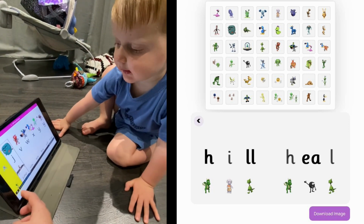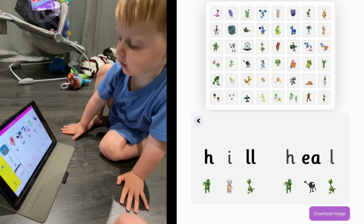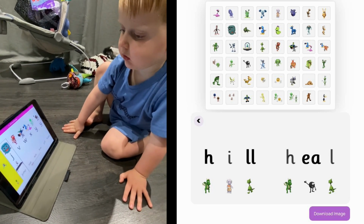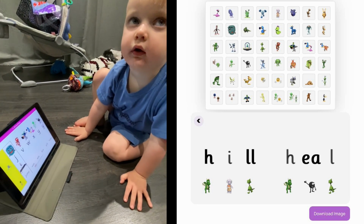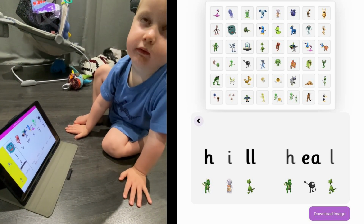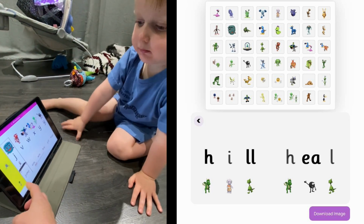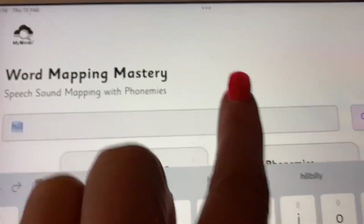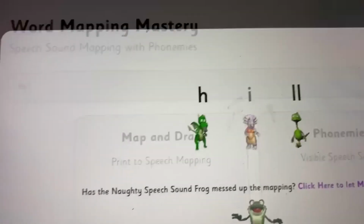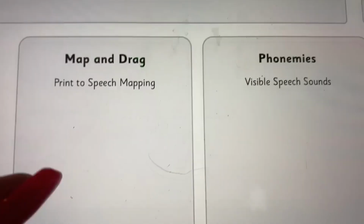Oh, do you know that one that you just saw was it'll, hill, like Jack and Jill went up the hill, and you're thinking of heal when your body heals something. The word looks different. I can show you after. Now, hill is an easy one to map, seeing the graphemes and the phonemes, it'll, hill.